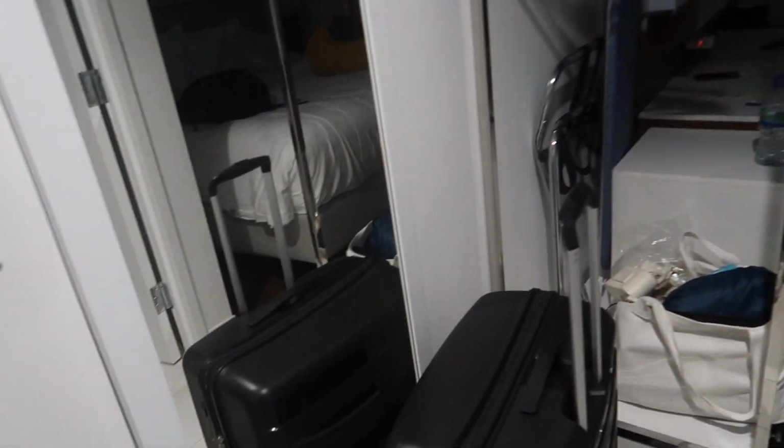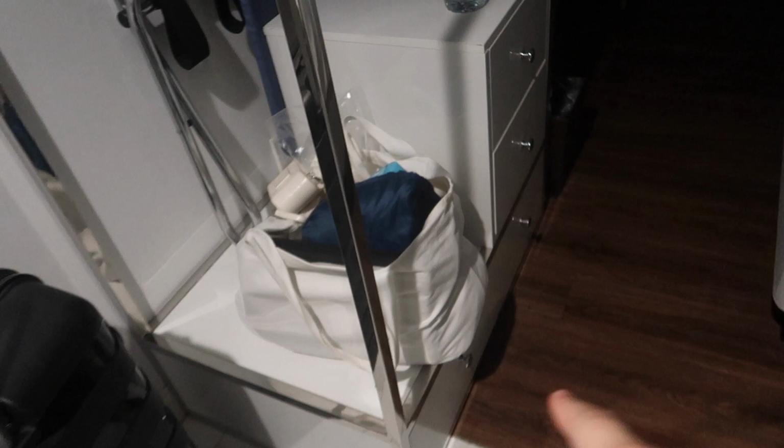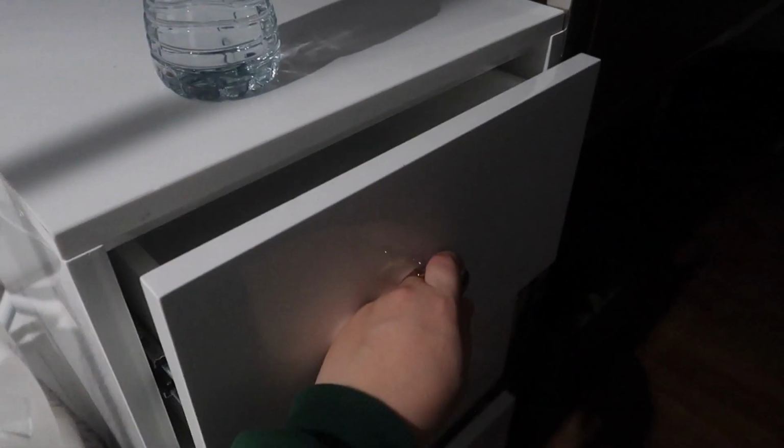Come straight in. Our suitcases are there. To the left we have a full-length mirror, perfect, so I can see my outfits. Some space here. There's a safe down here in this little drawer, which is perfect, so I can keep all of my tech stuff in there. I'm guessing these are just three empty drawers to put all of our stuff in.